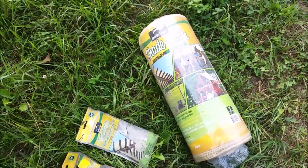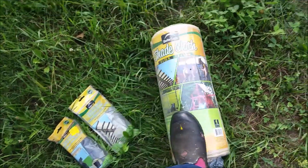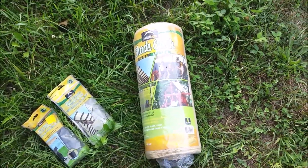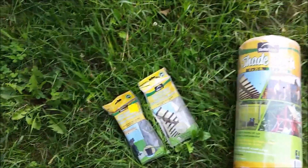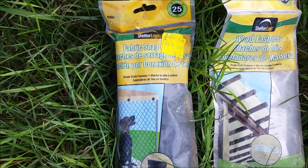So I actually have the second one here in a neutral color, and I'm going to be able to use this over the tops of the chickens to help them from predator attacks for now. They make a fabric snap. You can see I got them on clearance for $3.50.